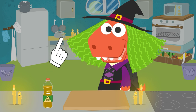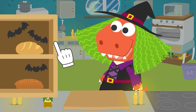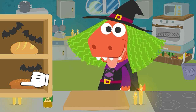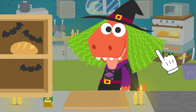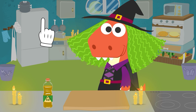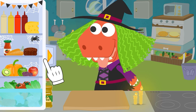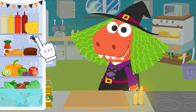Great! We need two buns. Right, they are probably there. Those bats are not going to scare me. We'll put them in the oven for some minutes so the bread gets crunchy. Let's see what we've got in the fridge. You won't surprise me with your tricks. I know this is a plastic spider.